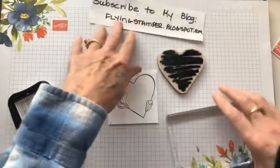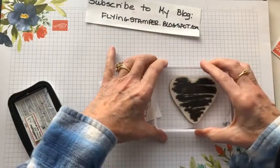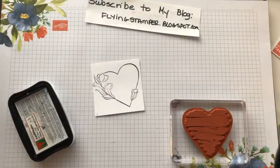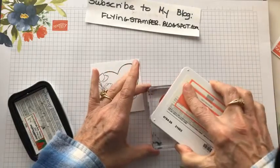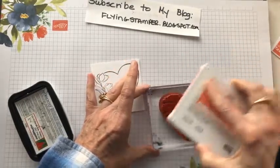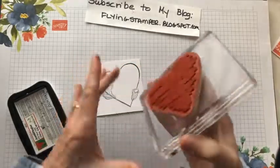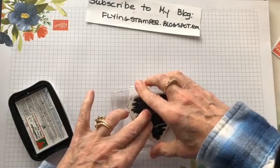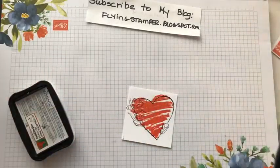It's sitting over there. All right, so now we're going to put this solid image in here, and we're going to actually stamp on the inside of that with the Calypso Coral. My Calypso Coral is kind of a new pad, so it's a little stiff to open. Okay, so we'll ink that up. And then you can't see through this because it's a cling, but you can get it close enough. And we're going to fussy cut it so it doesn't need to be perfect.